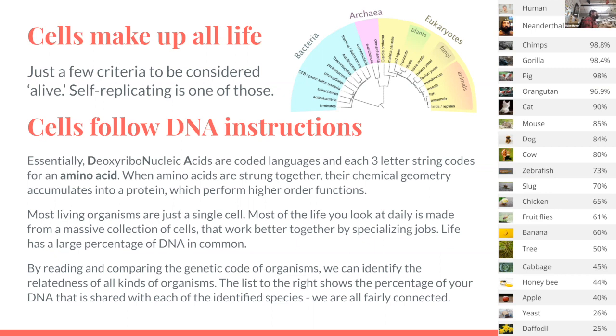Because they still have cellular respiration. There's still a lot of the cell that's the same, but 60% of your DNA is shared with them. It's pretty nuts. The 98% with a pig, 90% with a cat, you just keep going down the line, 25% with a daffodil. And yeast, like yeast you buy from the store to put into your bread, you share at least a quarter of your DNA with that, which is kind of mind-blowing, right?